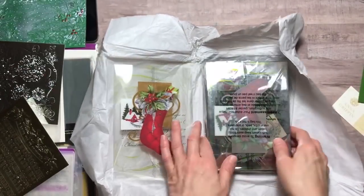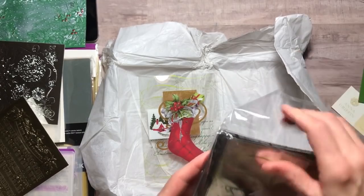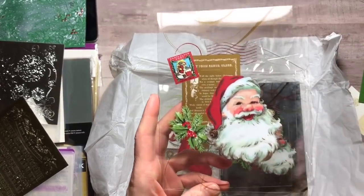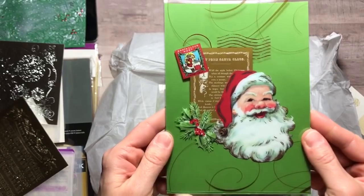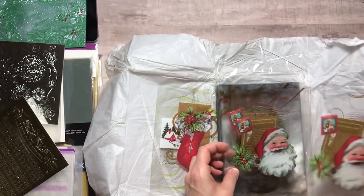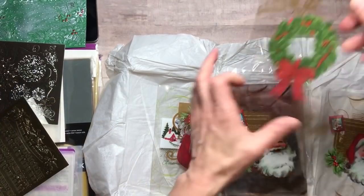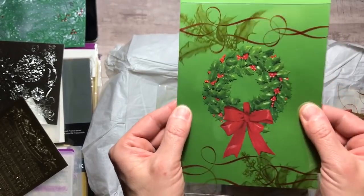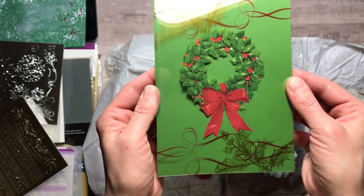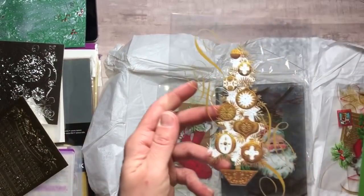Let me show you some of the other ones. I'm sorry, this seems like it might be a long video. So there's a Santa. Isn't he fabulous? I love it. The images on here are fabulous. So it looks like you got 3 of each image. There's this one with the wreath. Hopefully that helps, or does it look better that way? I don't know. But isn't that gorgeous? Look at this, the detail is awesome. There's this one.